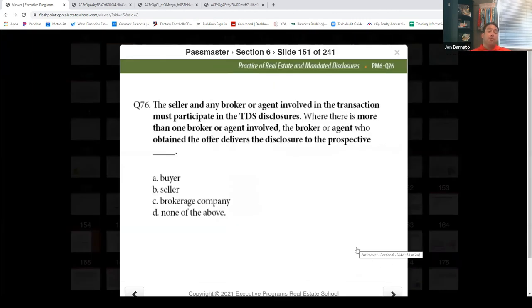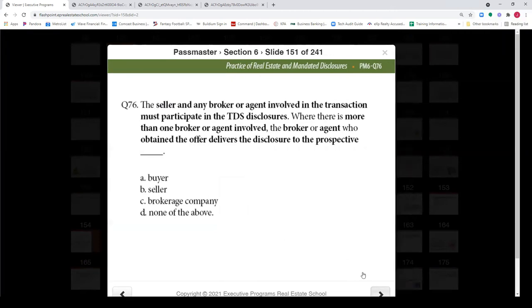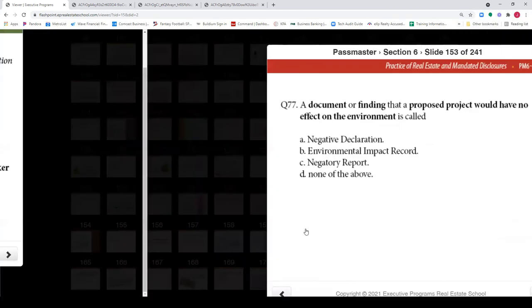The seller and any broker or agent involved in a transaction must participate in the TDS disclosures. Where there is more than one broker or agent involved, the broker or agent who obtained the offer delivers the disclosure to the prospective buyer. Correctly delivered to the buyer.